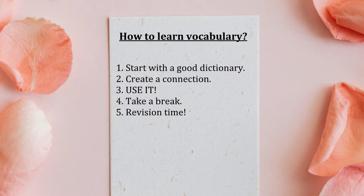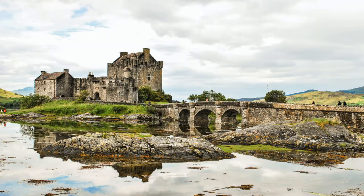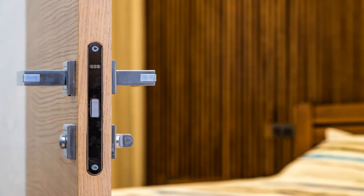Step number 1. Start with a good dictionary. If your level of English is B2 or higher, you should definitely start using a monolingual dictionary, so English to English. Why? Because some words in your native language can have a slightly different meaning. For example, in Polish we have a castle, so it is zamek. However, the Polish equivalent of this word, zamek, a castle, can also mean a zip and a lock. An English-English dictionary will always tell you a difference.